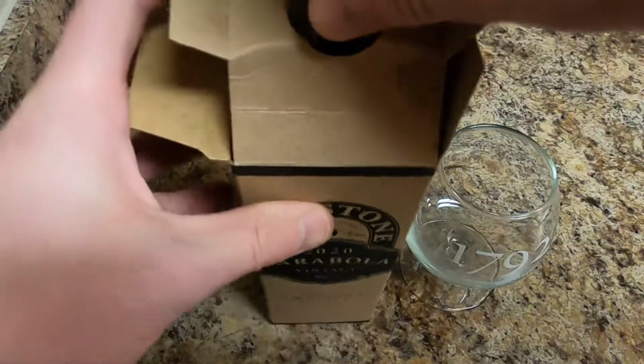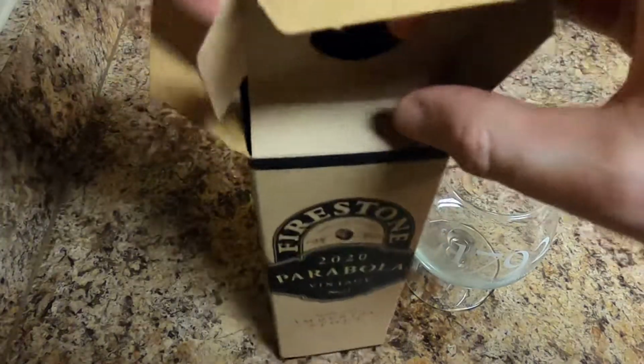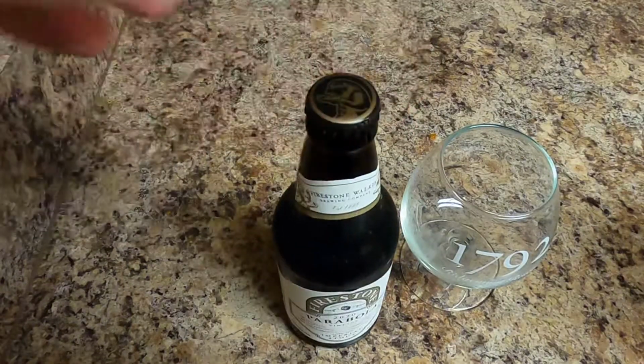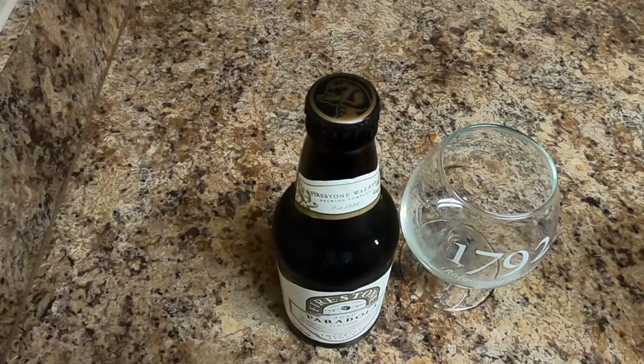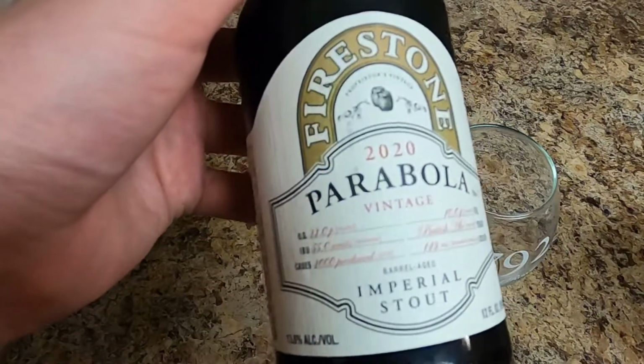get it out, because look at that. They really packaged this. I'm curious. I've never had Parabola before, so get a bottle opener real quick. But this is what the beer actually looks like.